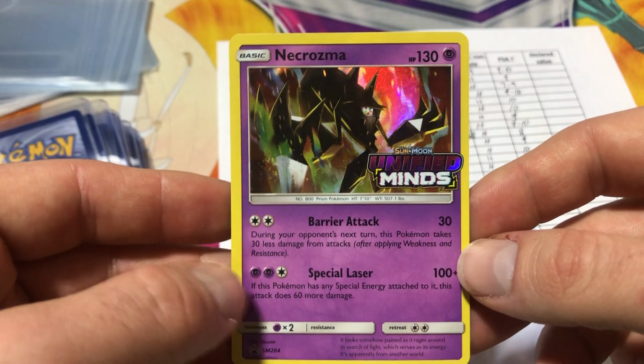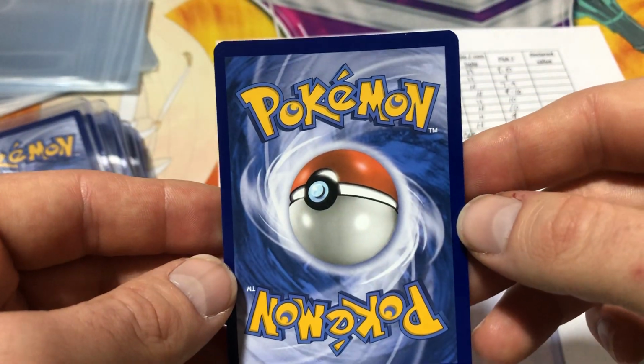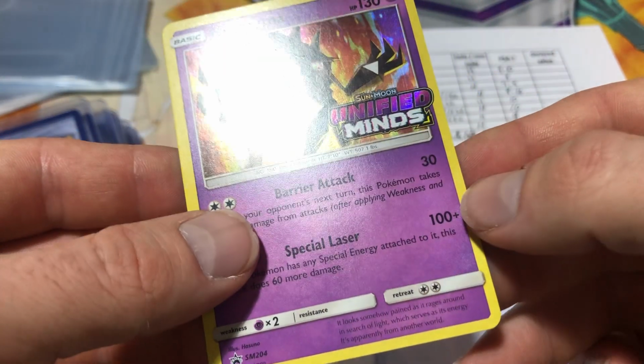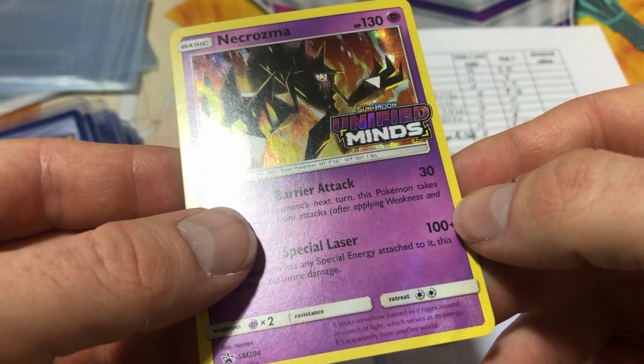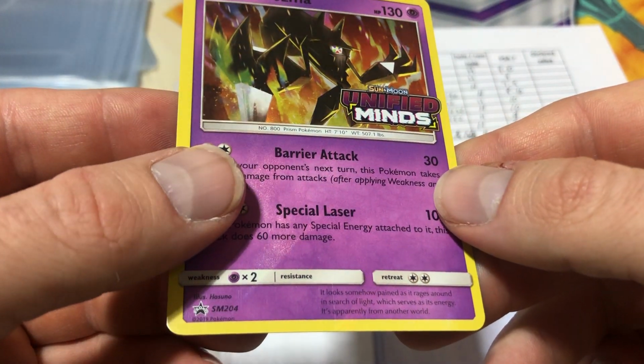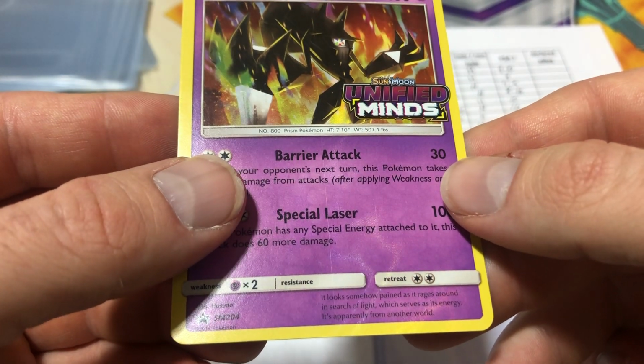Bordering seems fine. Off a little bit top to bottom. It's a little bit weird all over here. I don't know, we'll say 8 to 9. Oh, they put the description down here. It looked somehow pained as it rages around in search of light, which serves as its energy.